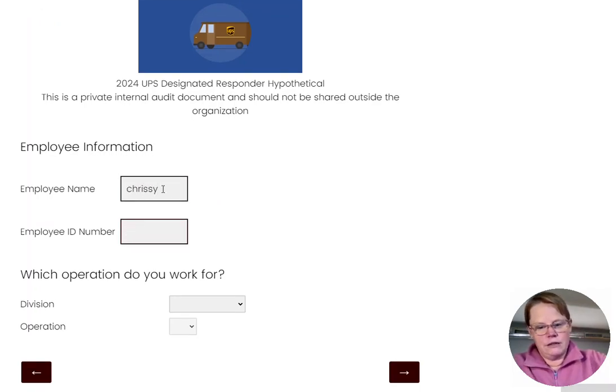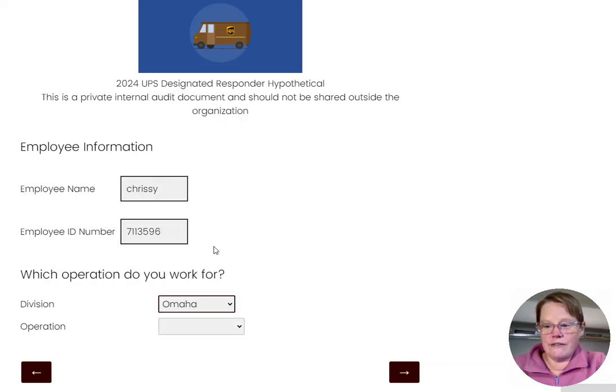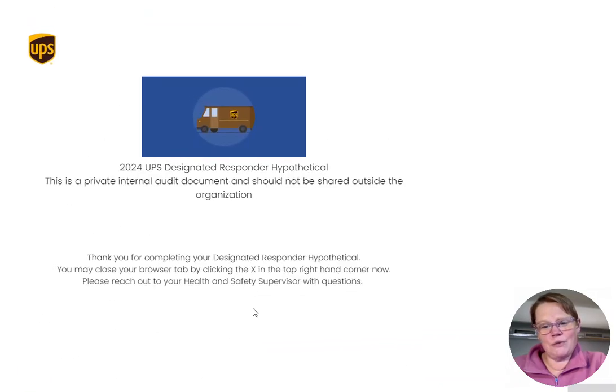All right, and this last page, employee name. I am Chrissy. Again, still getting lots of incorrect employee numbers. We've got to get that 7-digit employee ID in there. Division. You know what, guys? I still have not fixed this. I've told you like 18 times that I'm going to. I'm going to get Monarch in here, I promise. All right, and then we're going to submit it, and we are done.